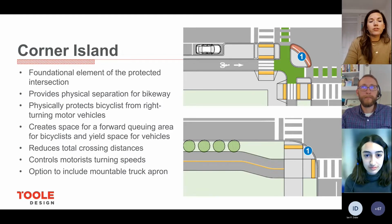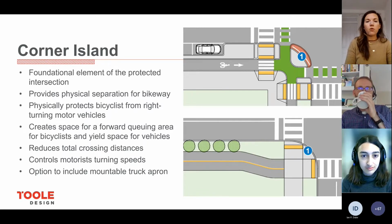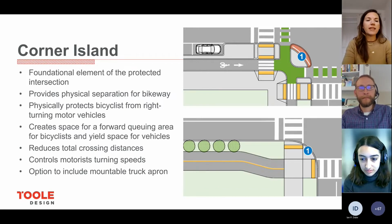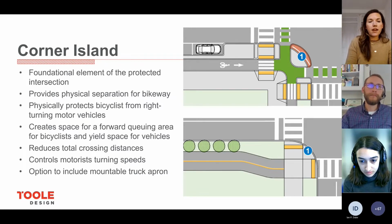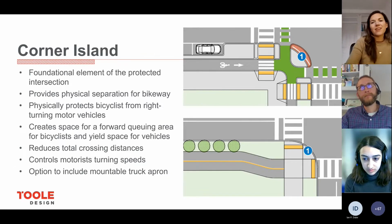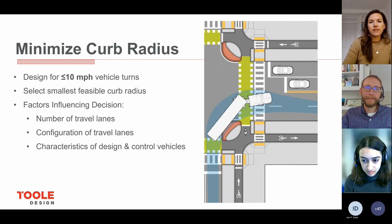This corner island also helps to reduce the total crossing distance by shifting the bicyclist queuing space or the pedestrian space a little bit further into the roadway so they have a shorter crossing space. It also helps control motorist speeds, as it typically has a smaller turning radius than a standard corner or curb radius would. And then there's also an option to include a mountable truck apron on corner islands, which is shown in that top graphic in red or orange, I guess, whatever color that is, which we'll get into in more detail soon. So go ahead to the next.